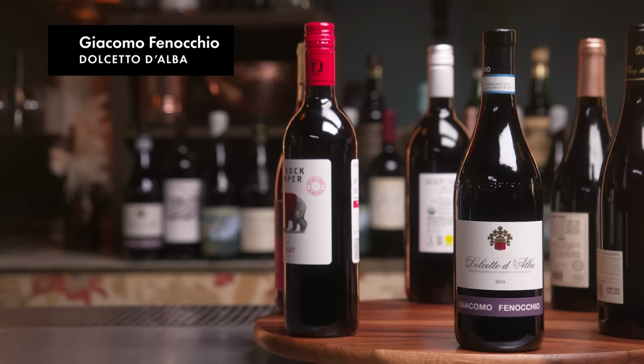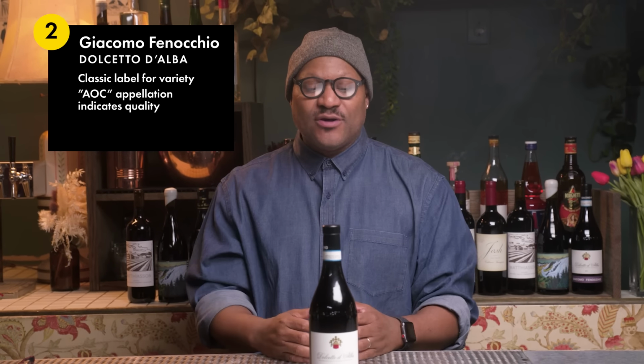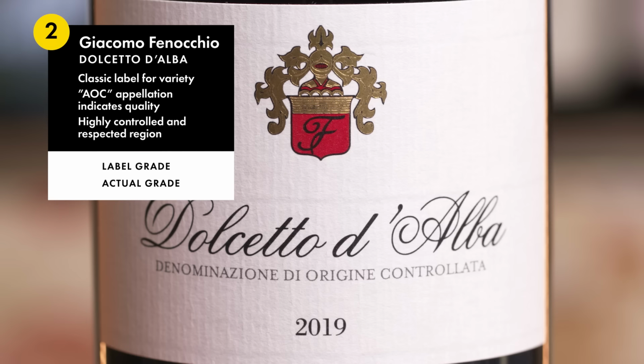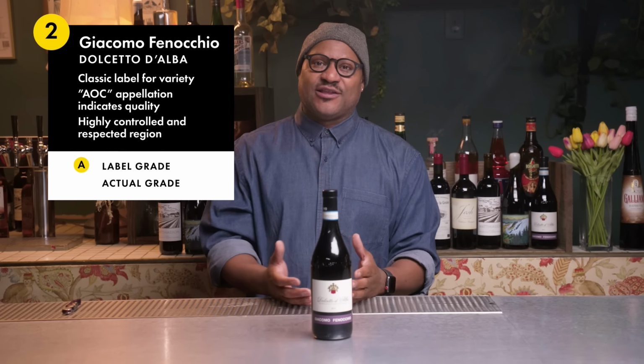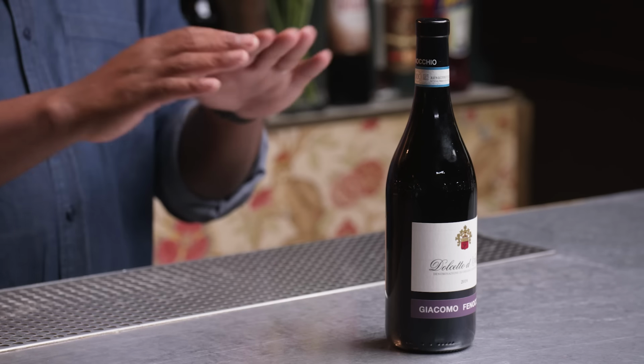All right, next up we have Doceto. Just a very classic label. Looking at the back, it is imported by Skurnik. It's an importer that I recognize and have some experience with, and so that's why it comes in at number 2. I'm just thinking of classic Doceto. I mean, it has that label. Tart and lots of dark fruit is kind of what I'm expecting here. If I had to grade this label on labels, I give it an A, right? It's kind of a weird way to look at it, but if we were just judging the labels based upon traditionally what they look like, this seems like everything checks out here.